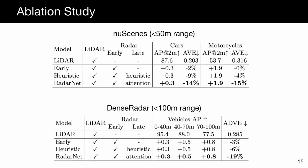On our internal dataset, dense radar, where we evaluate at longer range, we show that the detection gain increases as a function of the object range. In terms of velocity error, we are able to achieve 19% improvement.